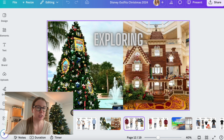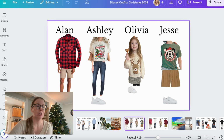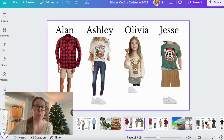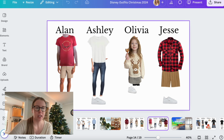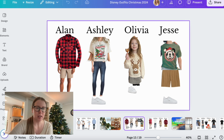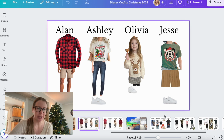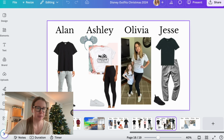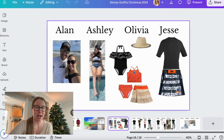This was stuff just exploring around, like going and seeing the gingerbread houses and things like that for the morning that we have free time before the Mickey's Very Merry Christmas party. Something comfortable to walk around, go to luncheon. So I threw out a couple different options to see what they want. And then sometimes I'll throw in travel day outfits, like what we're wearing on the plane, swimwear, stuff like that, so I don't forget to pack those.